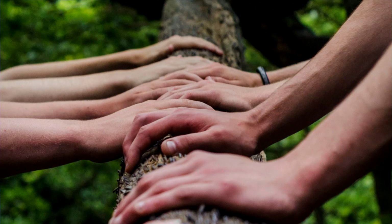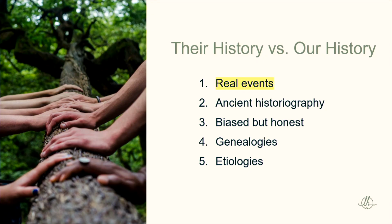All right, so when we think about Old Testament history, the way I would recommend you think about it is as a history of Israel's family tree. Going forward, going backward, it's really about Israel. And there are some significant differences between their history and our history. So I want to cover a few of these just briefly.